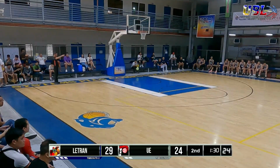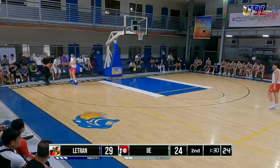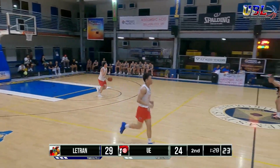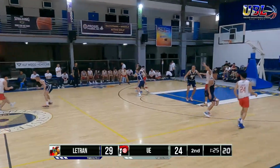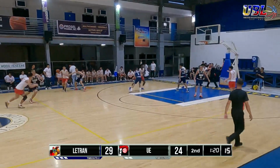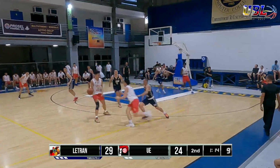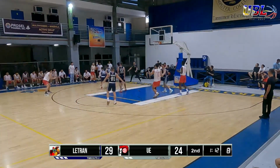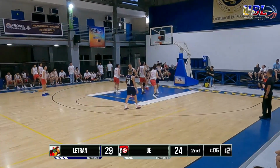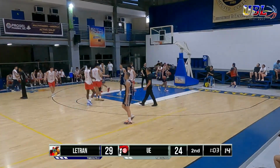We got a minute and a half remaining here in the second period. 29-24. It is a 5-point game in favor of the LETRAN squad. Ball possession for the UE Warriors. Opportunity for them to cut down the deficit, looking to make it a 2-point game or a 3-point game. A tight defense not allowing the white and red jersey that shooting space. Tough shot. Second chance opportunity for Alejandro. Puts it up. He was fouled. He drew a foul. He's going to shoot for two.